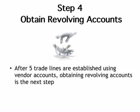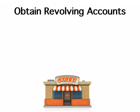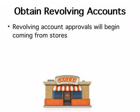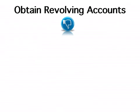After 5 trade lines are established using vendor accounts, obtaining revolving accounts is the next step. Revolving accounts are cards a business owner can use and not be required to pay the full balance owed each month. Revolving account approvals will begin coming from stores. Store revolving credit must be obtained before the business owner starts getting Visa, MasterCard, American Express type cards.